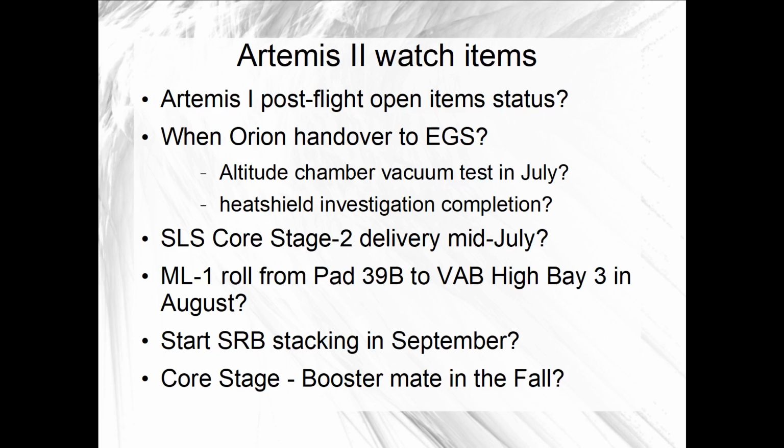We're still waiting to hear about the review of the heat shield investigation, the root cause, or the corrective actions, which might apply to not just Artemis II, but also Artemis III, IV, and beyond. The core stage for Artemis II could be at Kennedy Space Center in a month's time, but it's not clear when the SLS boosters will be ready to mate with it in the VAB.